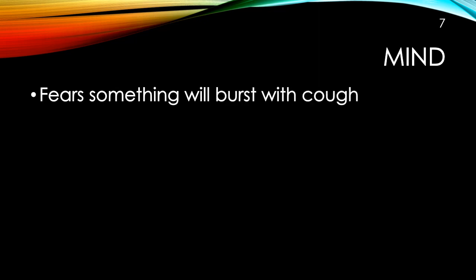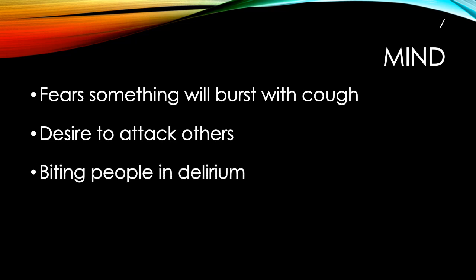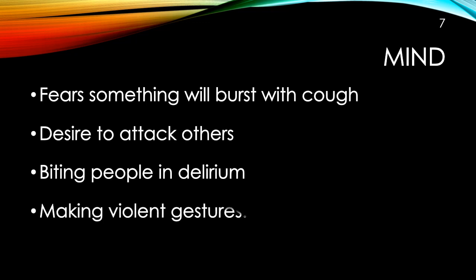Belladonna has got tremendous effect on the mind, which you will see from the document attached in this section of the provings. They fear something will burst with cough. They desire to attack others. They may start biting people when they are in a delirious state. Or they may make violent gestures. So it's a very violent remedy. It's a sudden remedy. So just bear this in mind.